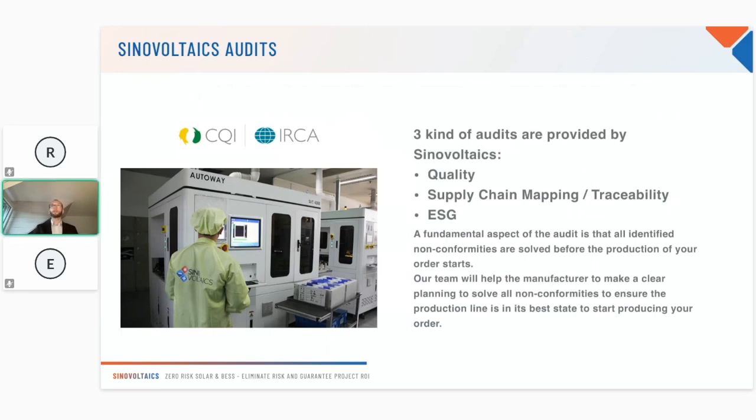About this, one solution is to perform factory audits. So at Sinovoltaics, we can perform quality, supply chain mapping, as well as ESG audits. Ideally, you have, I would say, two main milestones where you want to run it. First one is when you have a short list of suppliers for your transformer station. Of course, then you can use those audits to compare and to evaluate each shortlisted candidate.